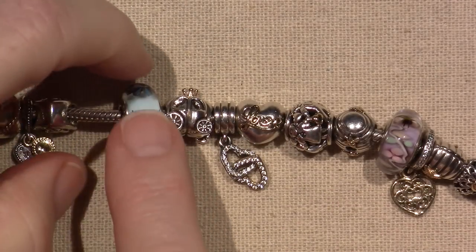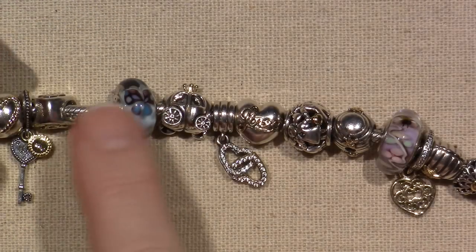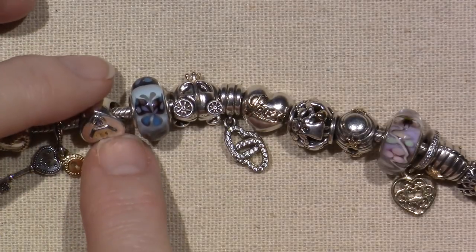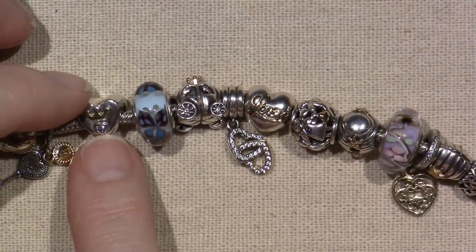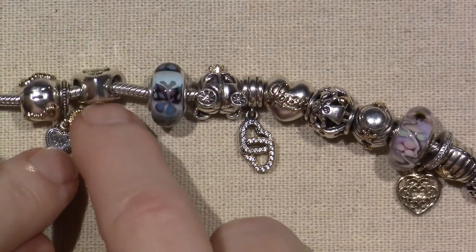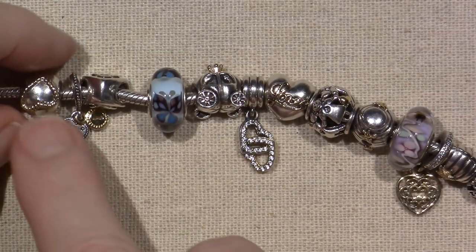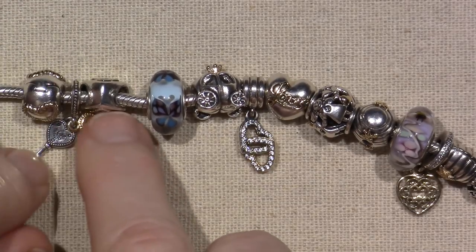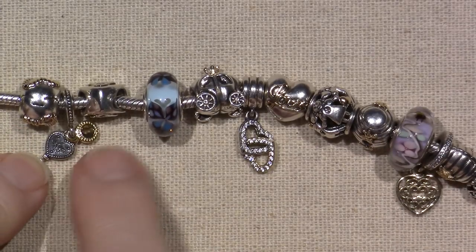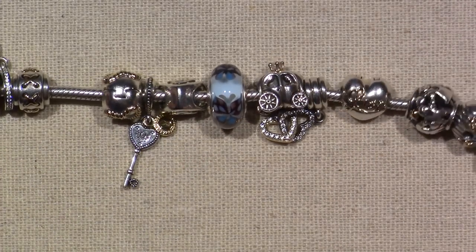I have the blue butterfly Murano on here. I love this. This is one of my faves too. I love Muranos. They're so pretty. I think this is called the Regal Heart. It just has a crown, and this one has a clear CZ. The lock and key, and this is a newer one, it's actually a pendant. And if you look, this gold does not look the same color. This kind of looks more like the shine color of gold. So I'm not sure, this is probably just overlay, because they're not really making any two-tone charms anymore.